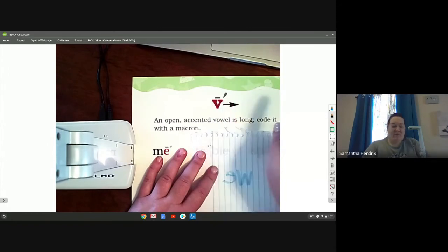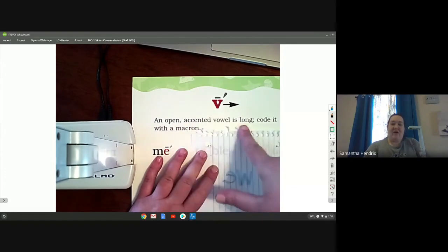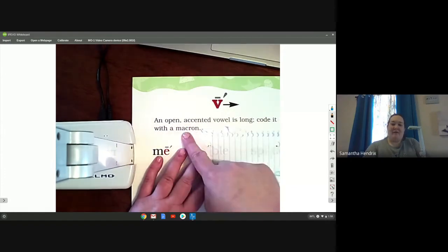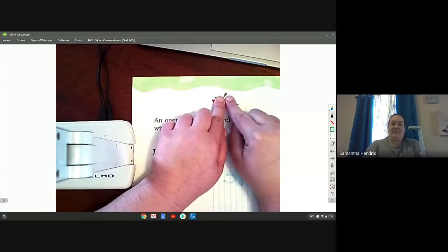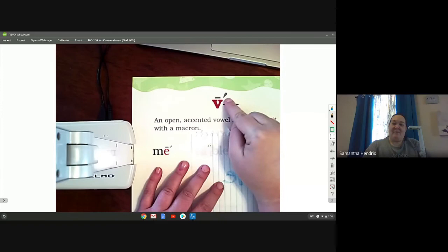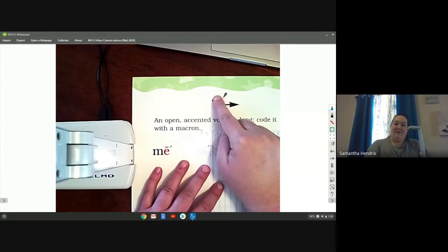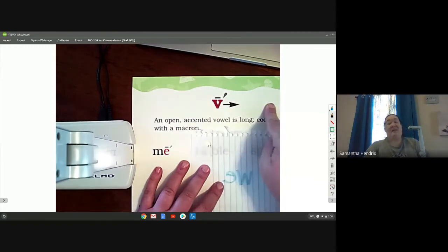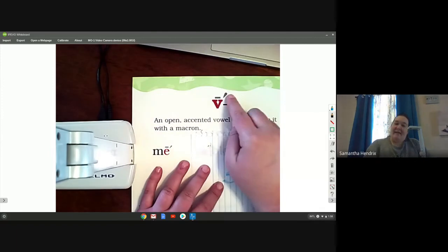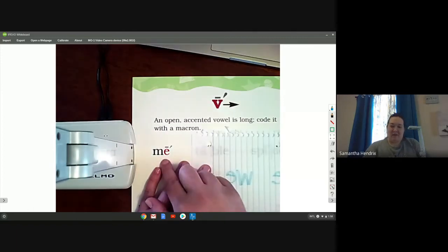So let's read this. An open accented vowel is long, coded with a macron, okay? So this is the accent symbol, okay? That just means where we're going to put the enunciation, the accent on the word, okay? So this is an accent mark, and then this is our macron. So this rule, any vowel that is open, meaning not followed by a consonant, has an accent mark and it's a long vowel. So we code it with a macron. So this is what the word me would look like.